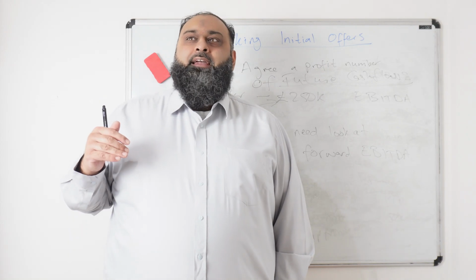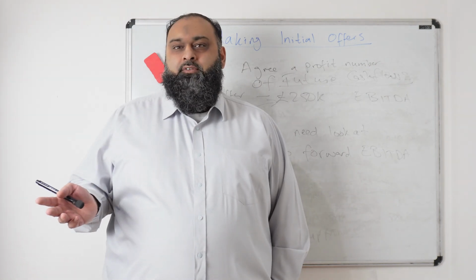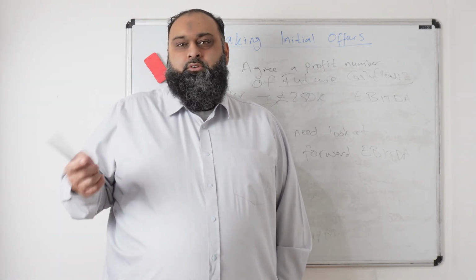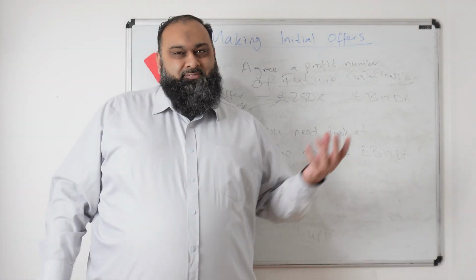You don't even want to pay the top end valuation, the correct top end valuation. You want to pay a good price for yourself, right? Because as soon as you pay a lower price, you've de-risked your acquisition a little bit more, because you're paying a lower price, and therefore you have a bit more margin of safety.